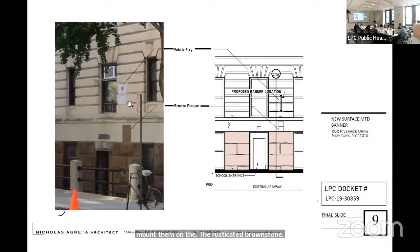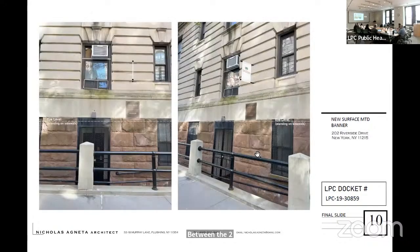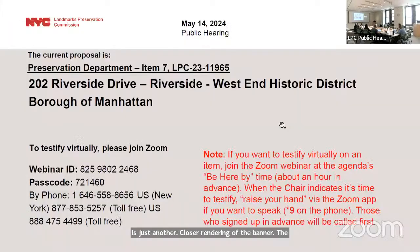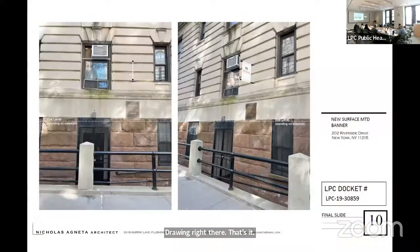Here's a closer view of my proposed location for the banner, which is in the center of this pier between the two windows. Here's the entrance to the school. Here's just another closer rendering of the banner, the plaque, and an approximate eye level drawing right there. That's it. Thanks. Do we have any questions, commissioners?